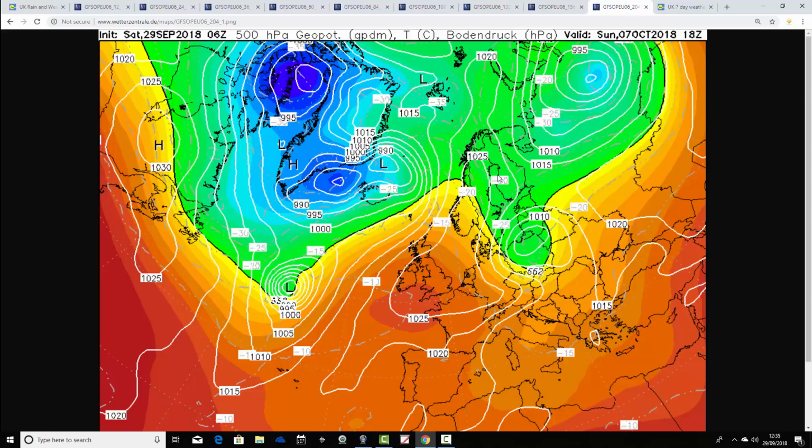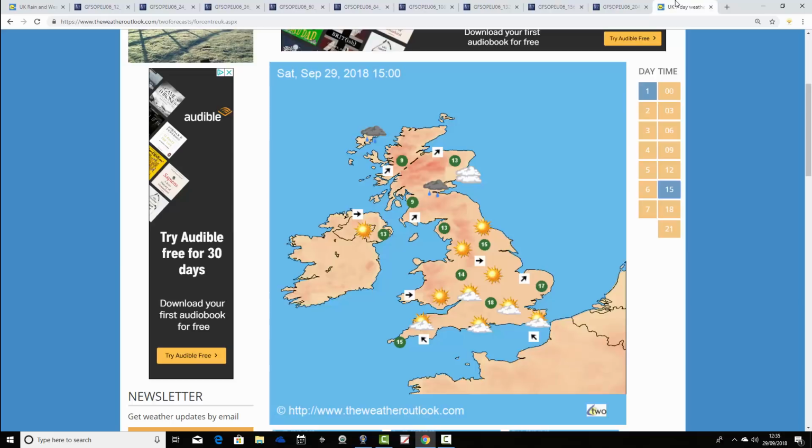So the general theme is maybe for cloud, wind and rain on Saturday, clearing away to brighter skies later, and then possibly a dry day on Sunday. Temperatures overall probably a bit on the cool side, if anything.